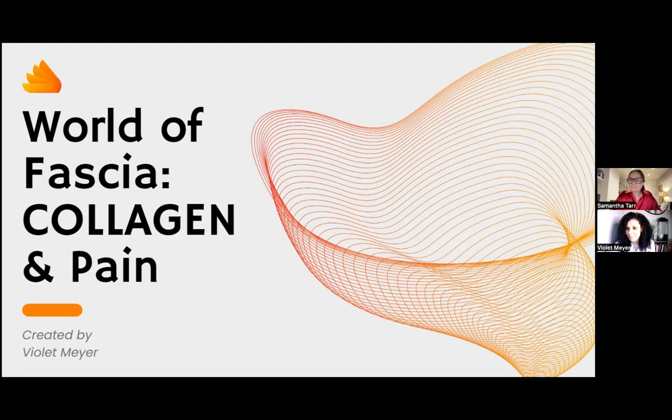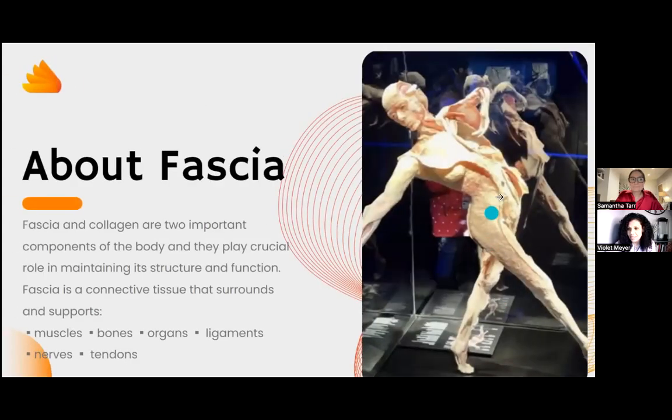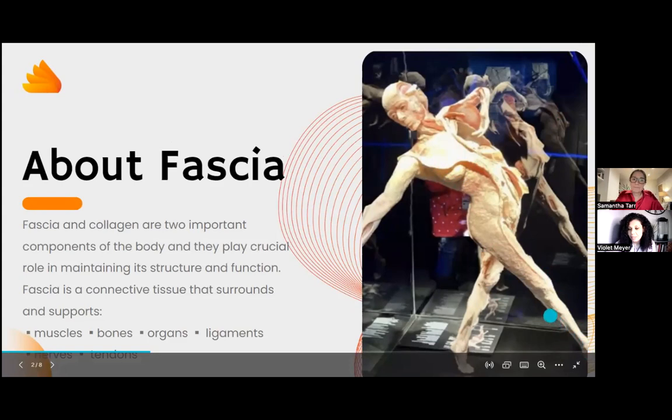And then I saw some at my colleague's salon, and we had a chat about it, and all that sparked my interest in how collagen could help with pain for my clients. So I got this little model which has been made. It's called Freya, and that's the first prototype of real fascia in the body. It just shows that there is a continuous connective tissue.